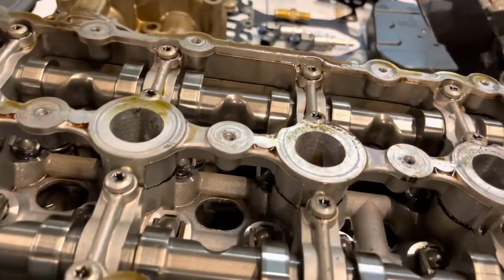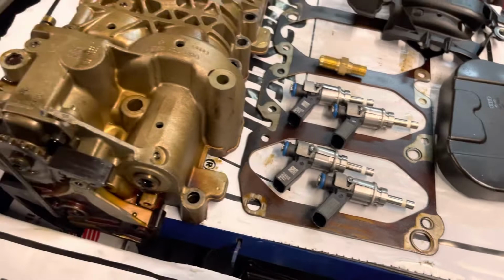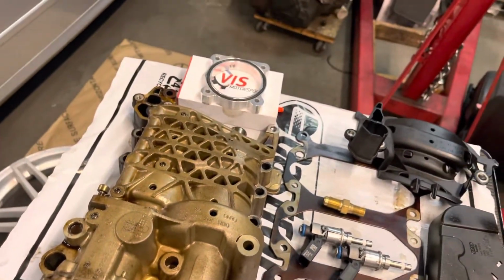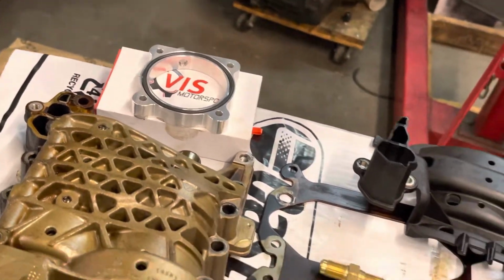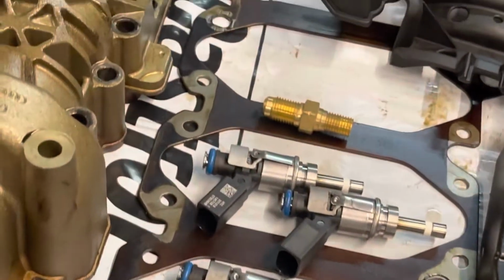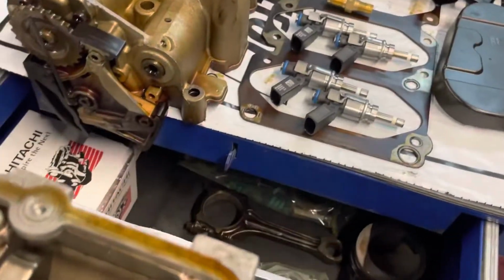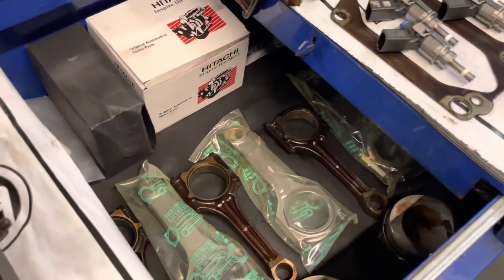Looking very clean, very delicious in there. We've got our brand new RS4 injectors. The oil pump has the balance shaft sprocket because we have the VIS balance shaft delete, and as you can see on top of that is a throttle body spacer where the meth is going to go in. We have an Audi RS4 fuel pressure relief valve, and inside here is where all the magic is. As you can see, we got I-beam rods, so it's going to be a pretty high compression motor.